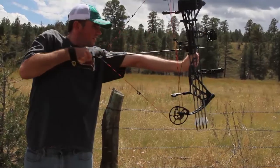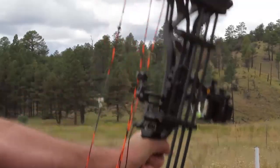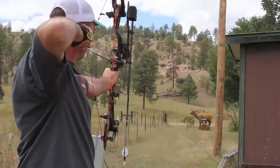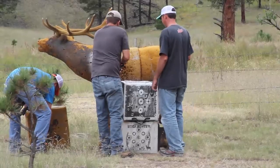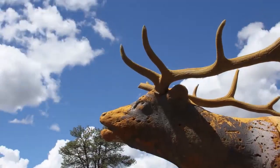What are you going to do? I'm going to look at it and see. Now all we need is a little rest and we'll get up chasing big elk in the morning.